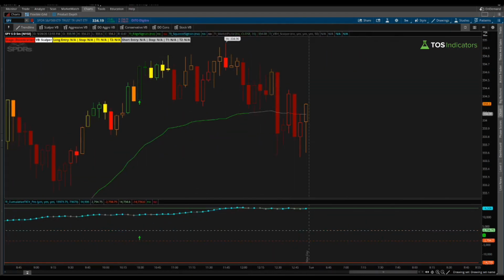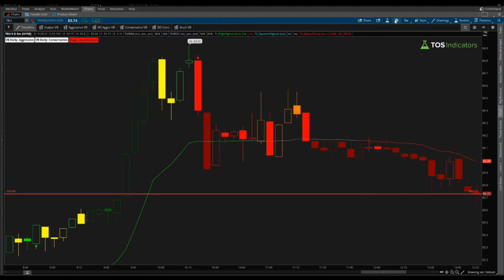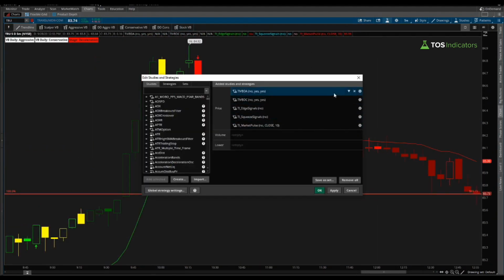Now, outside of just this buy, I think some other opportunities would be focusing on short opportunities via the stock volatility box. To give you an example of what that looks like, so these are going to be trades that hit the live scanner, and we're going to be looking for a short opportunity. So actually, let me go ahead and load in our volatility box for true.